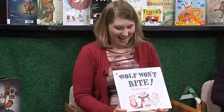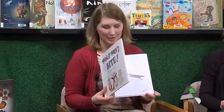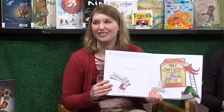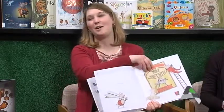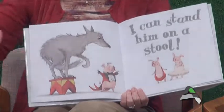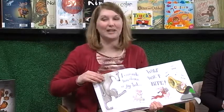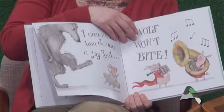Wolf Won't Bite. We all know the story of the three little pigs and the wolf that likes to bite. But this book is different because this is the circus pigs, and they are advertising, come one, come all, see this wolf that will not bite. They can dress him up in a bow and he won't bite. They can stand on his back and he won't bite. He can stand on a stool and he won't bite. Or will he? Let's see how much we can do to this wolf before he decides that he wants to bite. We'll let you read and see how it ends.